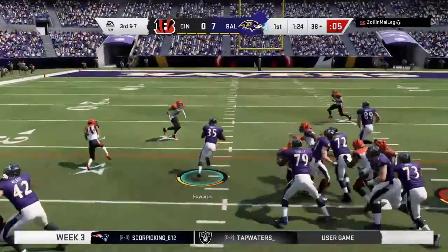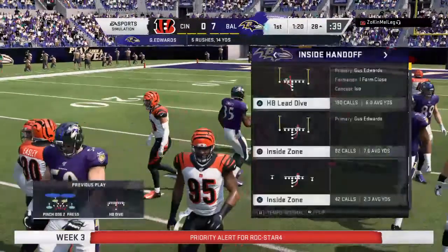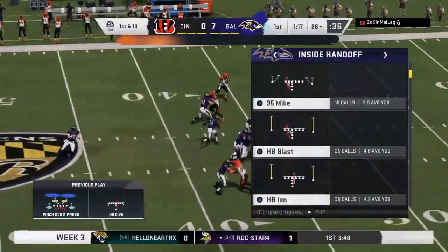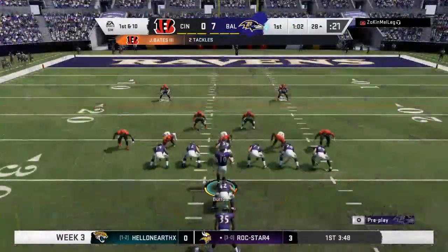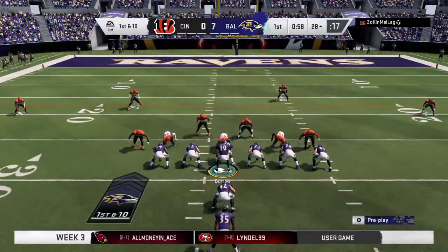On third down, here's Edwards. And he's taken down inside the 30. 10 yards there, good enough for a Raven first down. Well, partner, what do you think? Might have been 4-down territory if they didn't pick it up, but yeah, it's a moot point now.